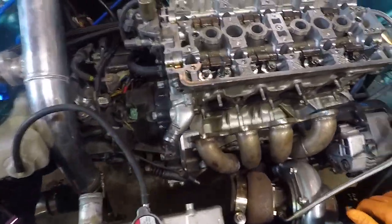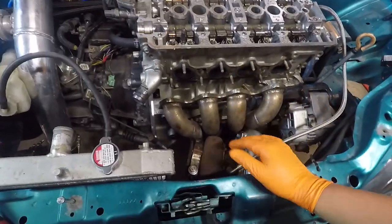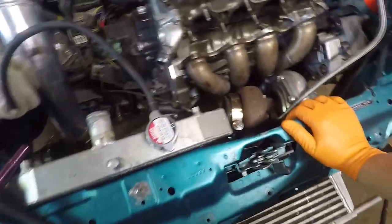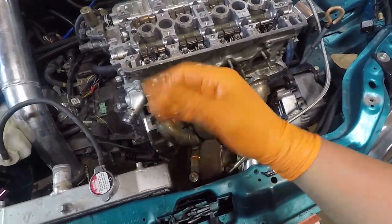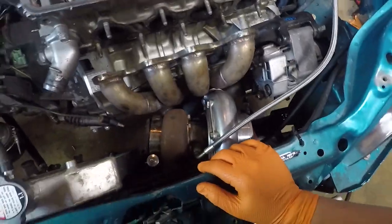Still gotta put the oil filter on and put some oil in it, some coolant, and this thing should fire up. Got the trusty orange gloves on. These things are sweet. I wish they were black because they're all bright, but right on. Sweet. Moving along very quickly.